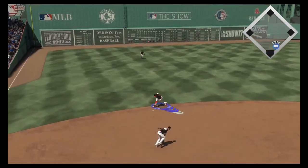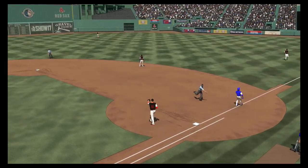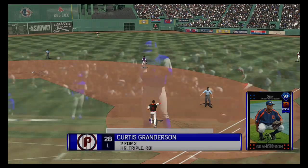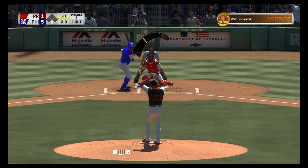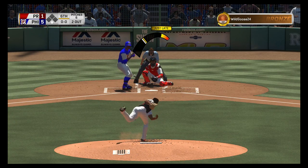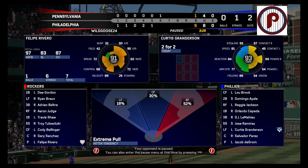Ramirez. Here's Tulowitzki at short. Backhanded. Throw just doesn't beat him to the bag, as that was pretty close. Riding in once again, Curtis Granderson. He's got a homer and a triple to this point in the game. 0-1.